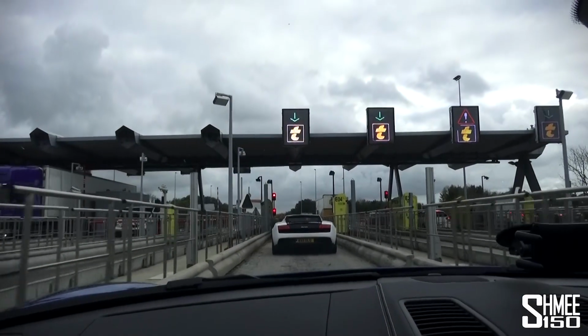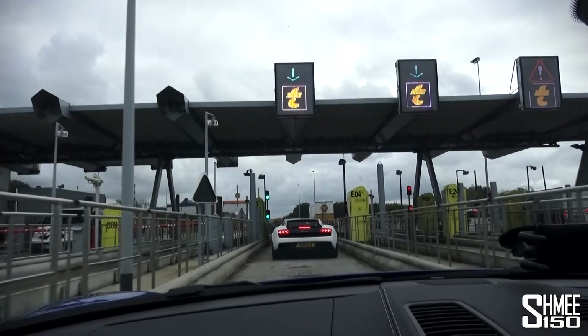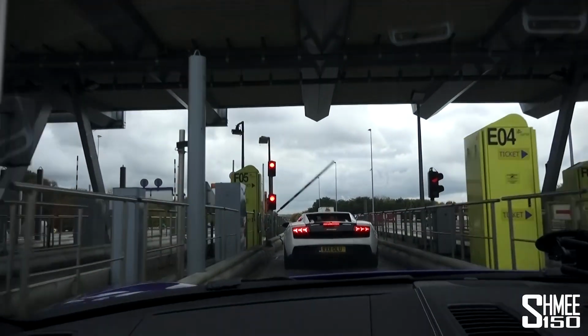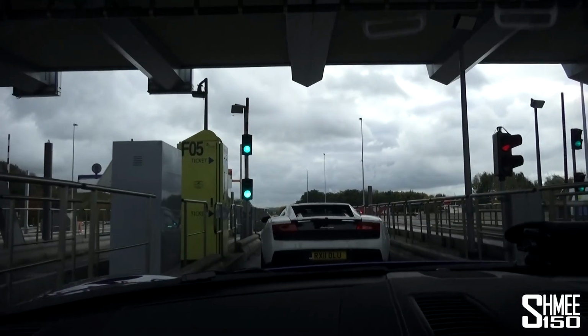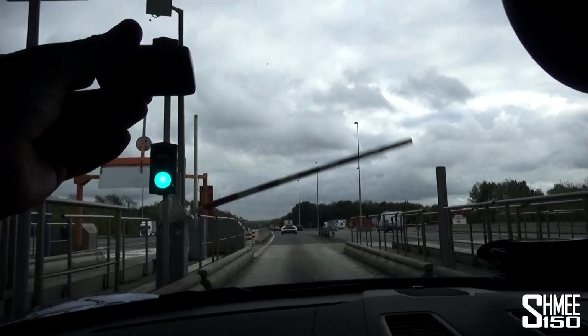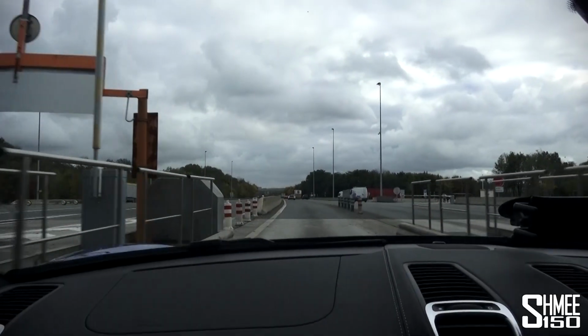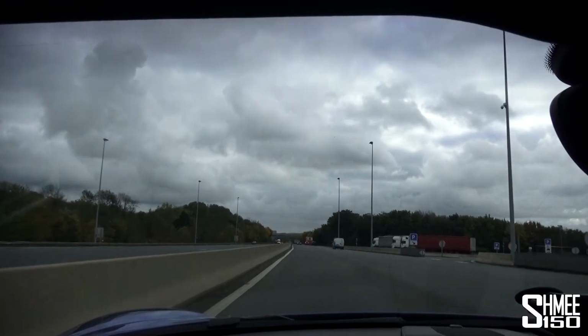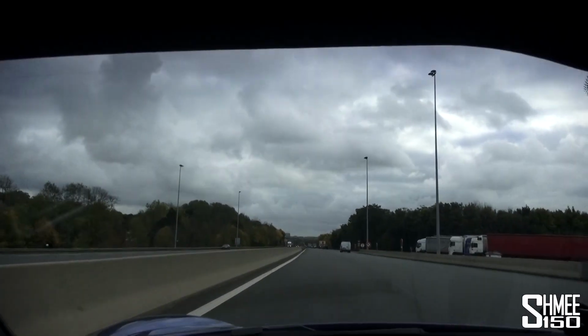We have our first télépéage booth and in theory everyone has a fob. So Sam has gone straight through with the Jag. Porsche's gone straight, Paul has gone straight through. We are through as well. And that Lambo made a lot of noise.